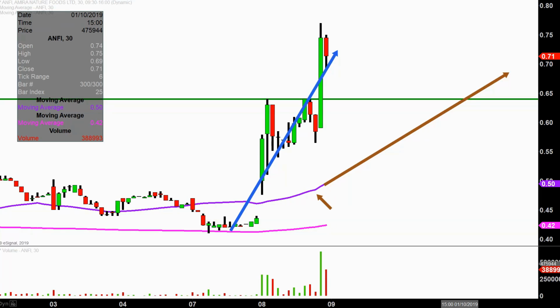Again, yeah, staying above 64, that would be great. However, from the grand scheme of it all, as long as the price is above that purple line, the bulls 100% own the chart.